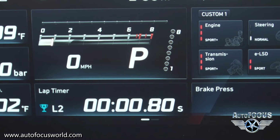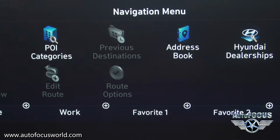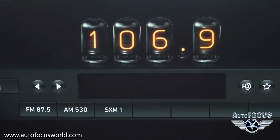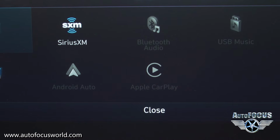So it's got a video game-like LED readout here. There's your menu and your radio dial. Pick your Sirius satellite, Apple CarPlay, all the goodies.